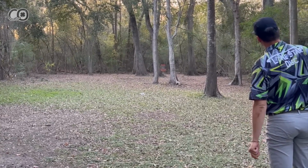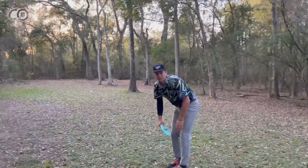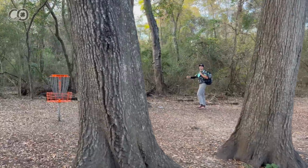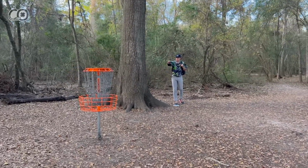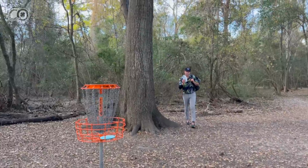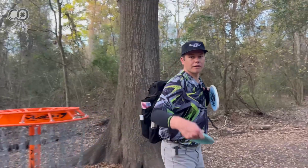I got cute, tried to throw it in. Fortunately, the Horny Toad doesn't have too much ground play most of the time. Settles in nicely. We've got these magnificent oak trees surrounding the green here. What a beautiful spot. And you know what, technically, I took a birdie. Can't tell me I didn't. Said par 5. On to the next.